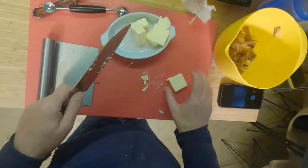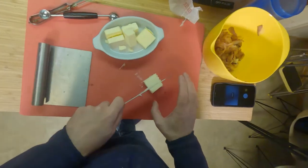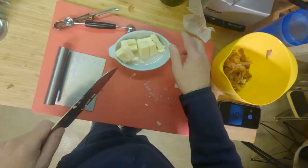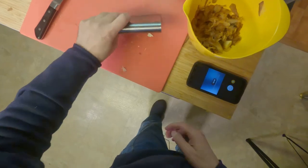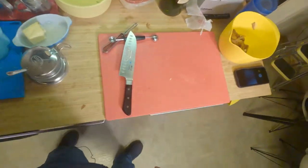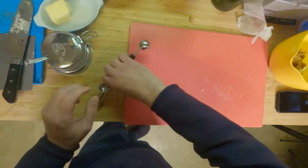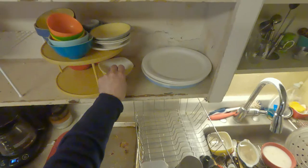What I'm doing is not so much making it easier to soften the butter, because you don't really want to soften it, but this will make it a little easier to incorporate into whatever you're doing. Great thing to have. A bowl, put the chocolate in. I think that will work.